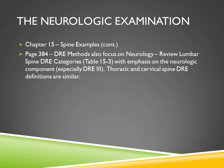And also the DRE methods on page 384. The DRE methods also, if you refer to page 384, are largely focused on neurology, especially the DRE 3 categories with their emphasis on radiculopathy. So Chapter 15 certainly is all about neurology, and so the purpose of this specific examination secret is to encourage you to sharpen your neurologic exam and report your neurologic exam findings thoroughly, accurately, and in great detail in your report.